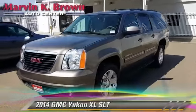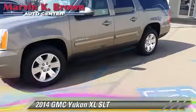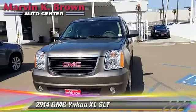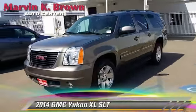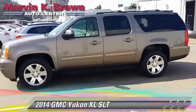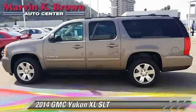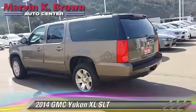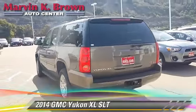The 2014 GMC Yukon XL 1500, powered by a 5.3-liter V8 engine. With a 6-speed automatic transmission, this vehicle is well-equipped. This GMC features premium sound, memory seats, and towing package.